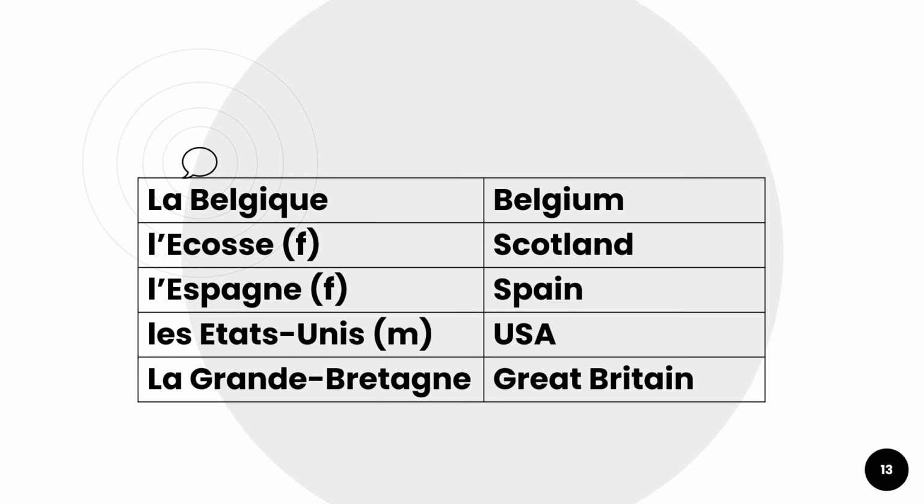Next, we have Belgium. It's not indicated here what the gender of Belgium is. Belgium is pronounced as La Belgique. The gender of Belgium is feminine as well, because it's La, based on the article that's being used. So it's feminine. You say, j'habite en Belgique.